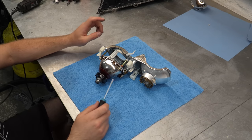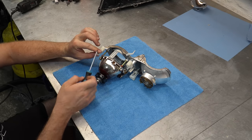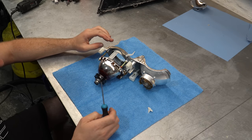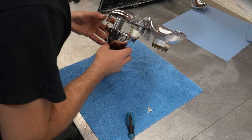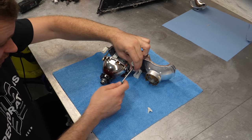E39 headlights have two main issues. The first one is always broken adjusters due to age. These are very brittle and break. The second one is worn out projector. The reflecting surface inside is, yeah, it's crap. So we are going to replace the adjusters and the projectors.